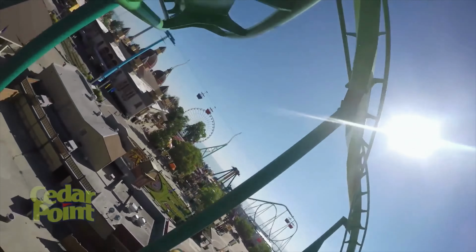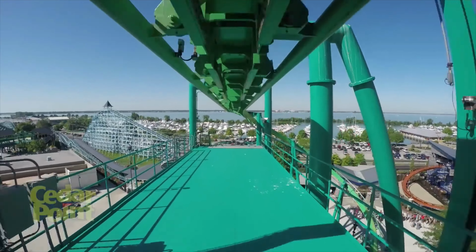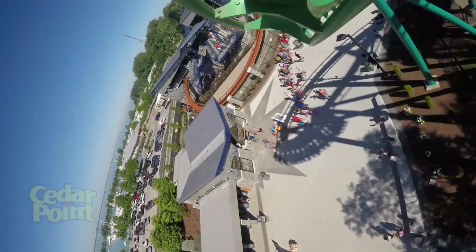I really want to check out the front and see how that goes with it because it was pretty good. So I might get on it again here because there's just not a lot of people. It was literally a complete walk-on for it. The nice thing about Top Thrill 2 being open is everybody's going to that, and a lot of these other rides are kind of getting neglected, it seems like. So yeah. All right, I'll see y'all in a bit.